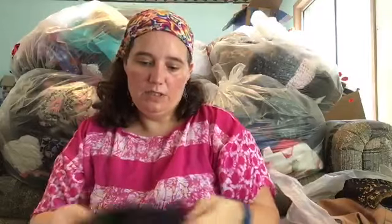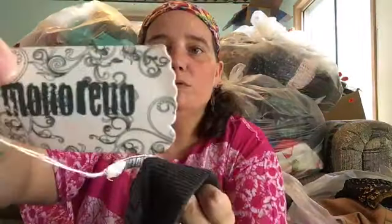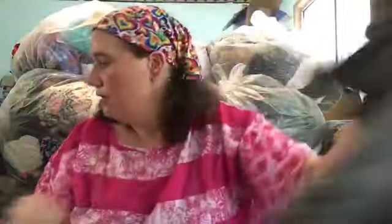Fun detailing all the way down the sides. There we go. That one's done. Another security tag. Here we go. Yay. This one is Monorino, size large, new with tags, including security.